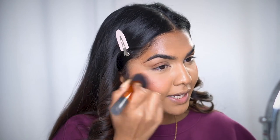I mean, again, everybody liked this product so much for some reason, right? The color is so damn pretty, man. I think that's why a lot of Indians liked it. I mean, look at that shade on the skin.